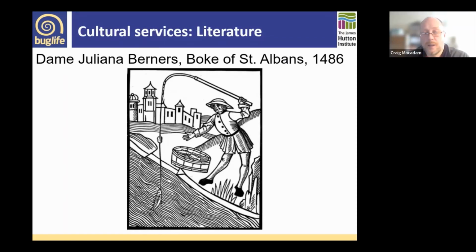Fishing, as I mentioned, and aquatic insects go together really hand in hand. One of the early descriptions of fishing was in 1486 by Dame Juliana Berners. She was the abbess of St Albans. She described the whole art of fishing in the Book of St Albans in a treatise, the Treatise of Fishing with an Angle. So the birth of angling, I suppose, as a term.